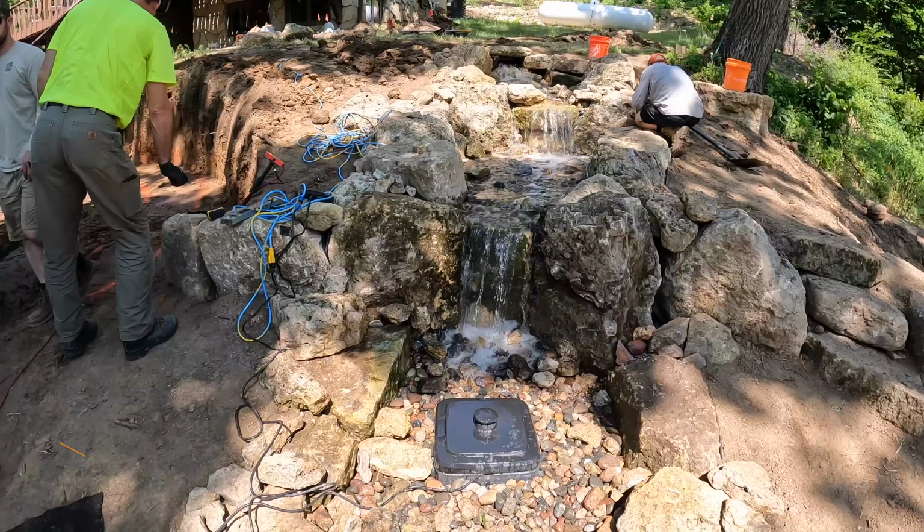So I have a question for you guys. I'm out here at our job site, and this is the first 20-foot waterfall feature of this sort that we've ever built. And we're just gonna walk you through what it looks like right now.